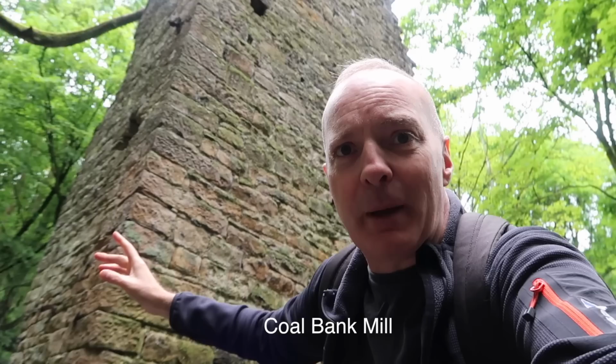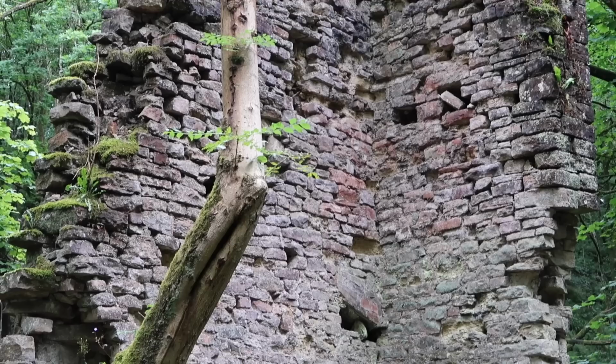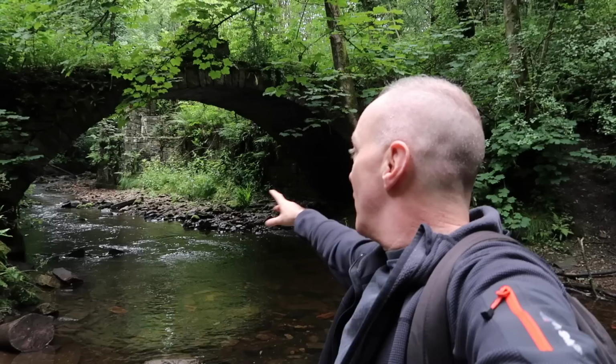Wow, so this is beautiful. This is what I think is Coalbank Mill, or the remains of Coalbank Mill. So very similar to Cheesden Lum Mill, isn't it? Beautiful little valley we're in. Still in the middle of river here. Middle of brook. Gorgeous bridge there.